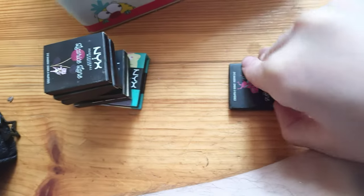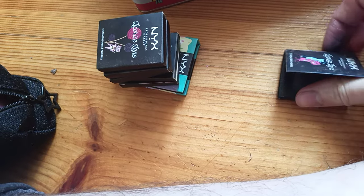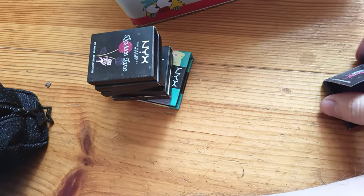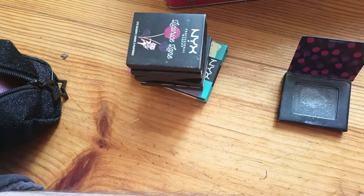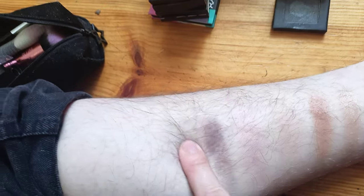I need to rotate these so that the magnets don't get messed up. I mean, these are all from that hand calendar, obviously. This one's a silver, or I don't know, a dark silver. I don't know what you call that. It's a sparkly gray. It's a sparkly dark gray. I don't know if that's a dark silver or what that is.